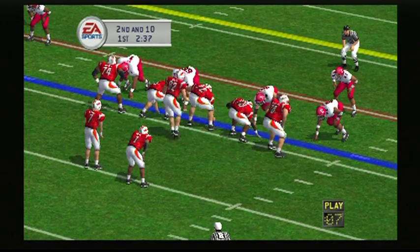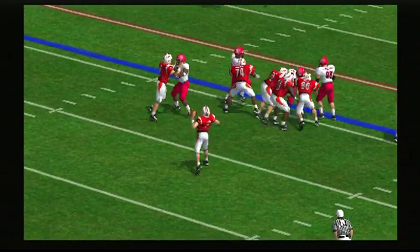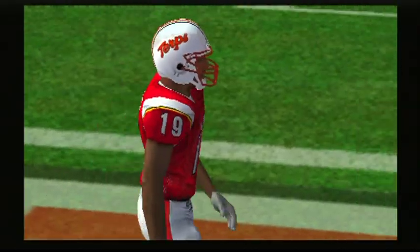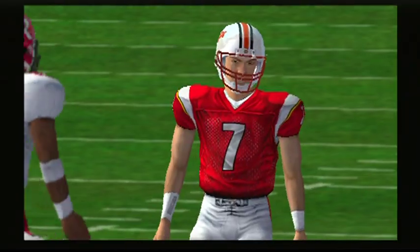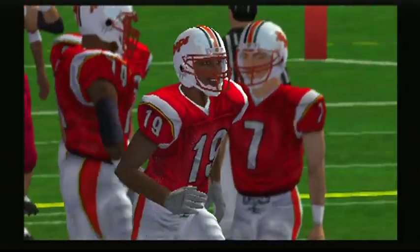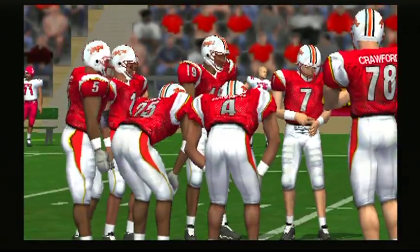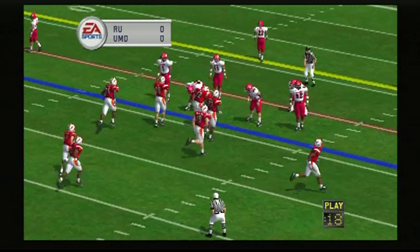Maryland lines up in a shotgun set. Drops back to pass. He gives a pump fake. Rifles this one out to the left. Off his hands, incomplete. Well, he was looking to the end zone on that one. I'll tell you what, the defense was not about to let him score there. It's third down and 10. This is the 10th play of this drive.